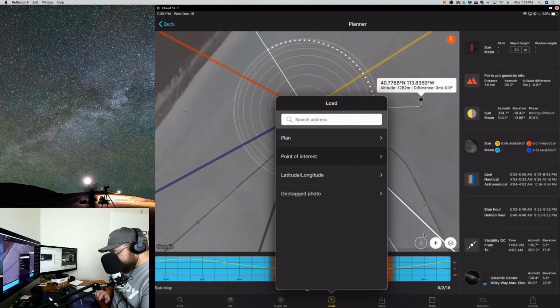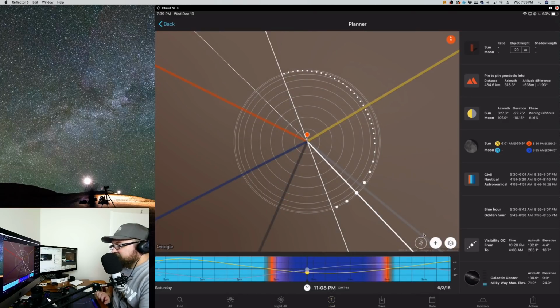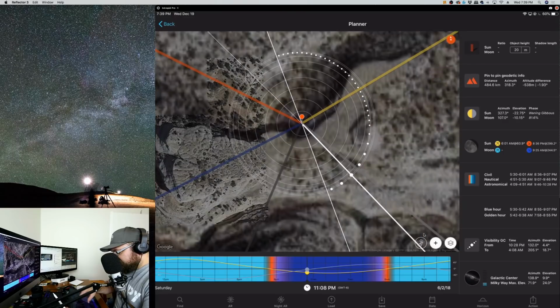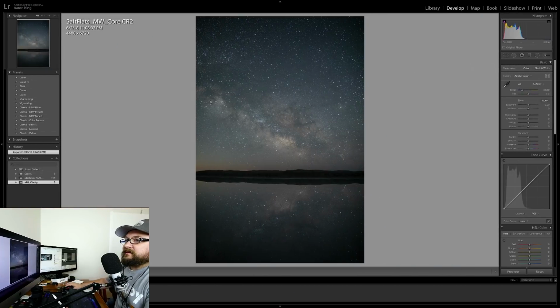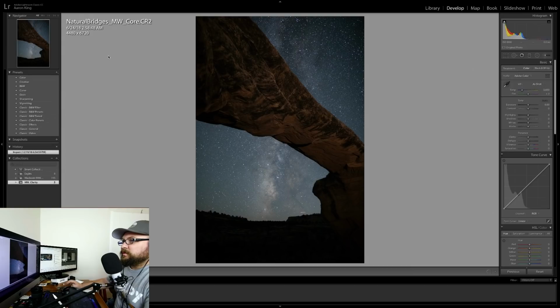I'm going to load a point of interest, and I'm going to go down to Owachomo. And let's make sure we find out where we were at Natural Bridges. Yep, I was at this location looking back this way. So what time did this occur? Let's look at Owachomo. This is June 24th at 2:58. So June 24th. Okay, good.